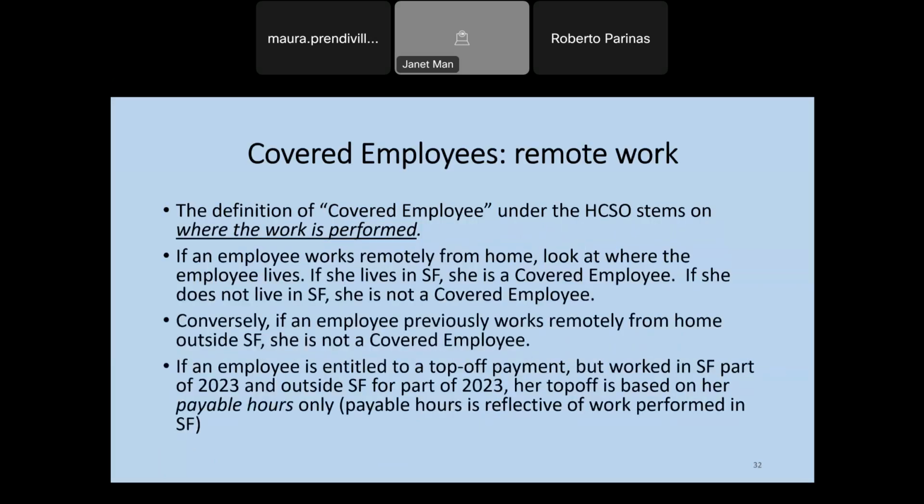Let us go over who are covered employees to whom top-up payments will be made. The definition of covered employee under the HCSO depends on where the work is performed. If an employee works remotely from home, look at where the employee resides. If that employee lives in San Francisco, then she is a covered employee. If the employee does not live in San Francisco, then she is not a covered employee.